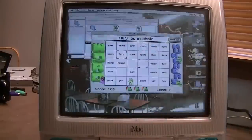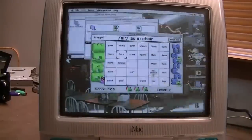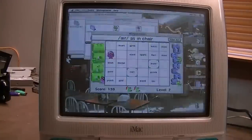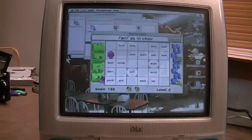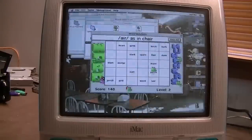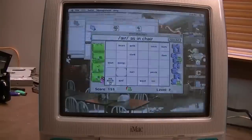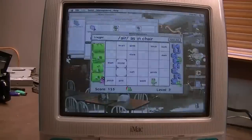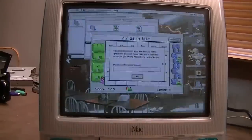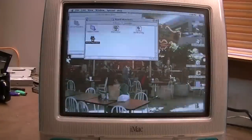I just realized there's little Santa hats on those Word Muncher icons. Somehow I messed that up. Oh, I think I died. I know I died. Okay, enough of that. High score. Not that I care.